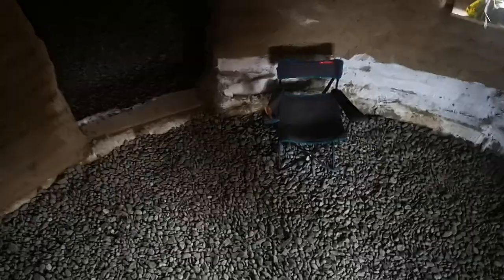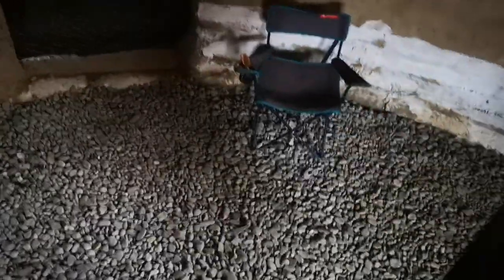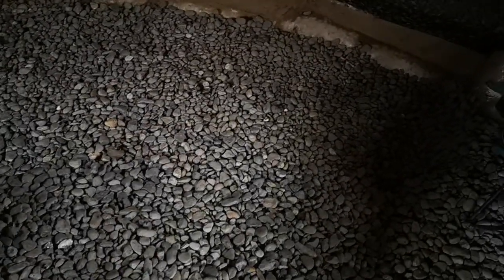Inside all the rooms I added some stones, gravel, I don't know. But this will not be the final finish or height, since it will have to be raised at least in here, something like another 20 centimeters. And that's good, since I want to add some thermal insulation from the ground.